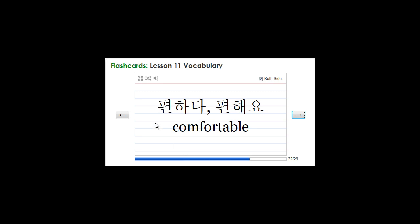When something is comfortable, you'd say 편하다. 편해요. 편리하다. Something funny happens. This l moves down here and it's a very powerful force, so it turns n to l as well. So it's almost like a l together. 편리하다. That means to be convenient. 필요해요.